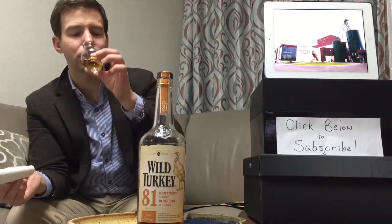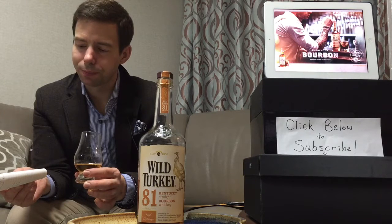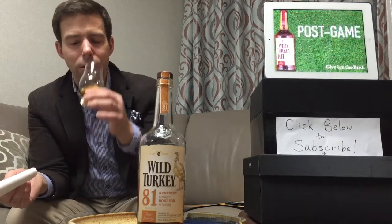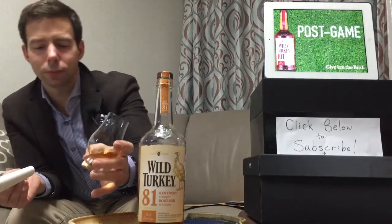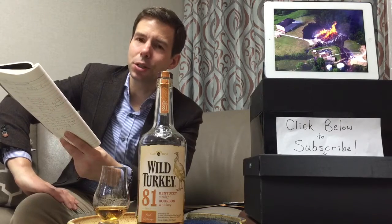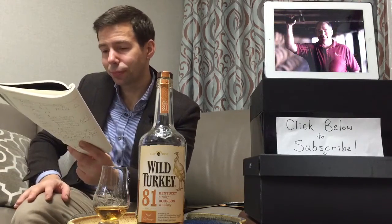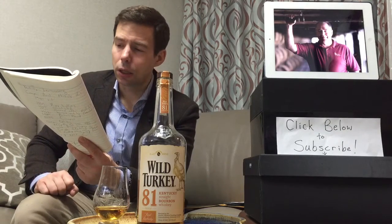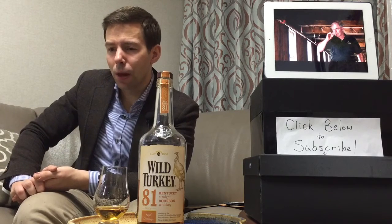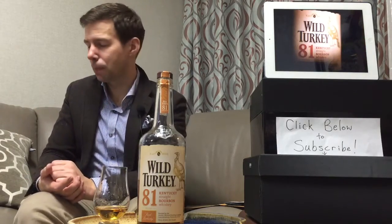Okay. What about the finish? I get more honey, a little bit more pepper, and even the finish is quite a bit drier than without water. Neat or add a bit of water. I like it with water. I like it neat. If I had to choose, I'd probably choose it neat. But I would do that begrudgingly because I think that it's really nice to have a double experience with your whiskey. Okay.